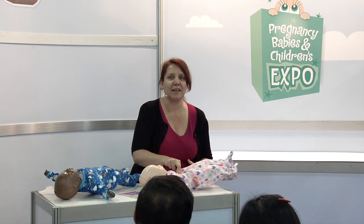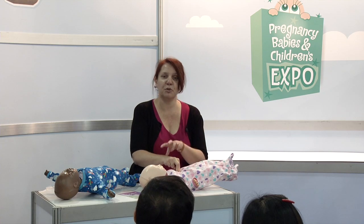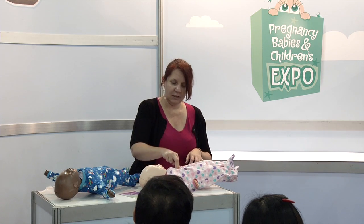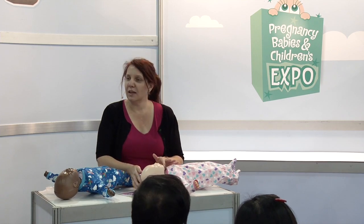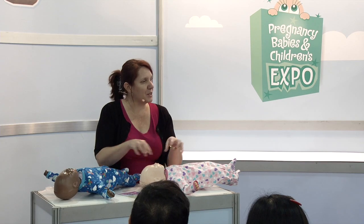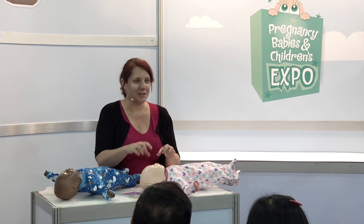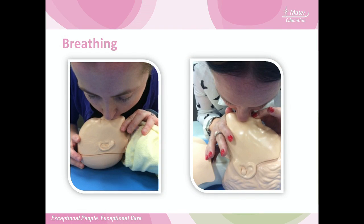You have to get some breathing in there. So what we want to do is have about 30 compressions to 2 breaths. All right. So when we do their breathing, all right, little ones are nose breathers. All right. So just covering their mouth's not enough. And the space you'll find is actually quite tiny, so it makes more sense to wrap your mouth around their entire mouth and nose. All right. So you're going to do that.